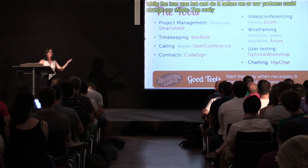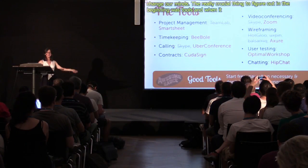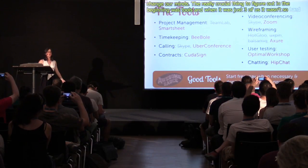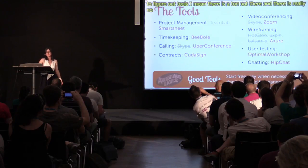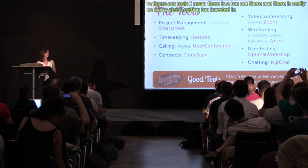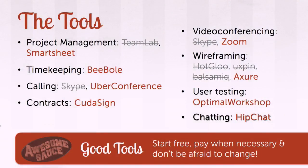The really crucial thing to figure out in the beginning was tools. And when it's just three of us, it wasn't so hard to figure out tools. I mean, there's a ton out there, and there's really no worry about getting too invested in any one, because if it wasn't serving us, we'd just kick it to the curb and pick a different one. So these are some of the tools that we went through over time. You see, we started off with TeamLab, ended up with Smartsheet. We've used Beeble all along. Skype is iffy, so we've gone to Uber Conference and now Zoom.